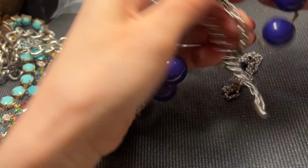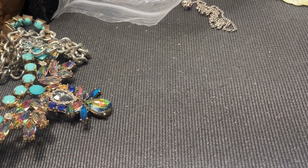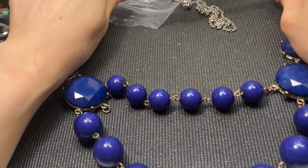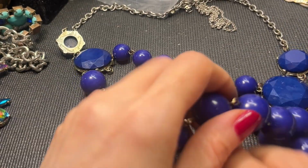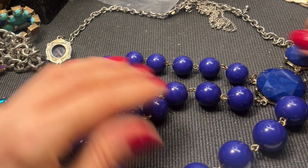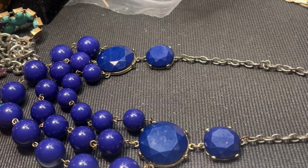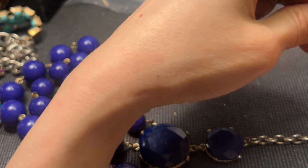Then we have this necklace, which kind of reminds me of J.Crew. But this one is not marked. It's silver tone. Then it has these cobalt blue beads here. But I think this one came off right here, and that just needs to be reattached, and I can do that for you. And so with that reattached, this one measures in at approximately 16 inches with a 3-inch extender. And with this fixed, let's just do this one for $4.